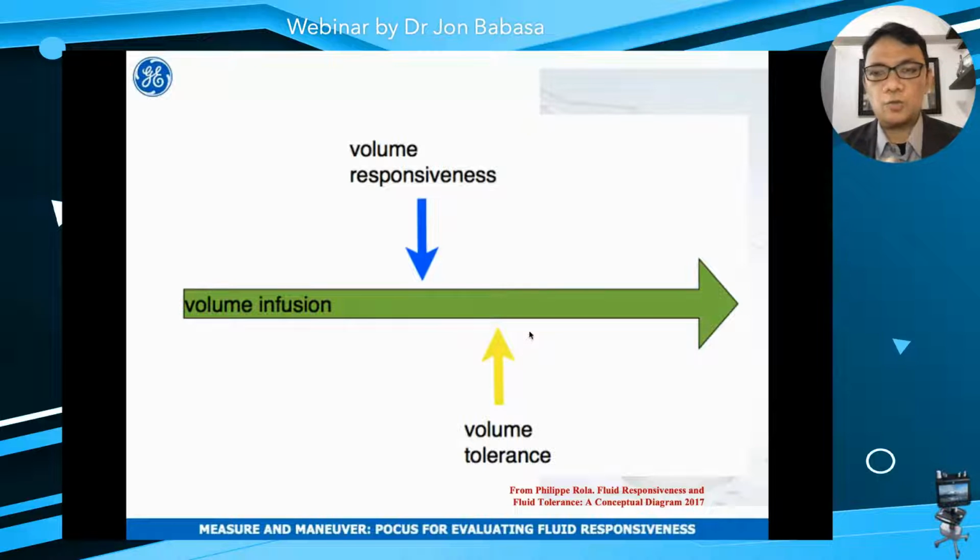So the volume responsiveness and the volume tolerance thresholds are not that close to each other. You can give additional fluid after you've reached the volume responsiveness threshold and the patient can still tolerate it. However, when it goes beyond this threshold, the fluid that you've given the patient will have deleterious effects.